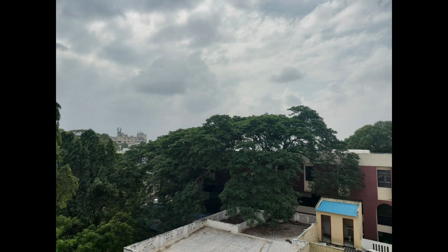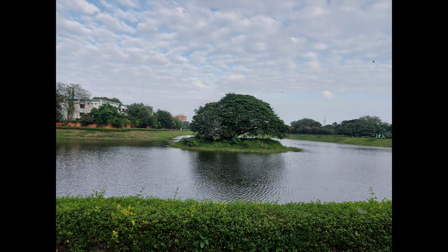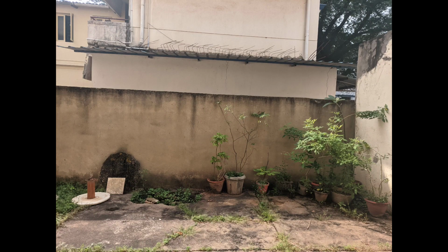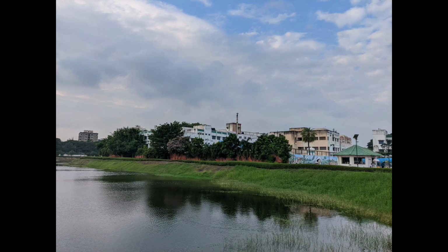Moving to the rear camera in daylight, the stock app again is able to capture bright and vibrant pictures. The Google camera again adds more contrast, giving it a natural look, preserving all the details in the process.